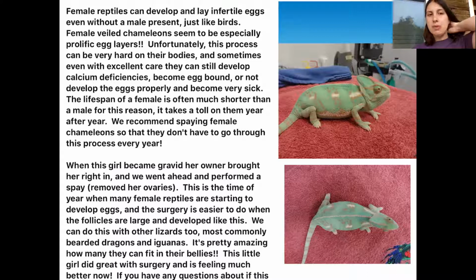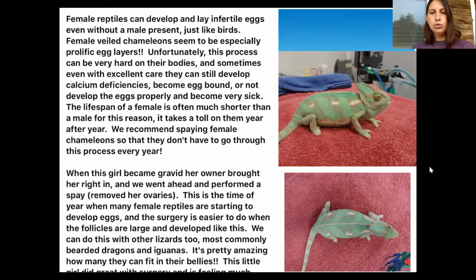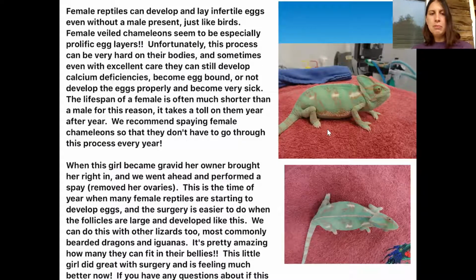So these next couple slides are just pictures from a post I came across on Facebook, and you can read it if you want to. You can pause the lecture and you can read it. But basically, what happened was this iguana, my bad, this chameleon came in and she wasn't pregnant, but they're kind of like chickens where they're still going to lay eggs even if the eggs are not fertilized.